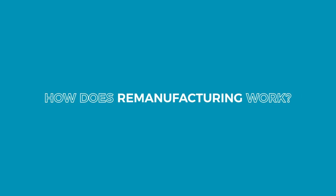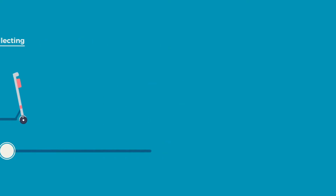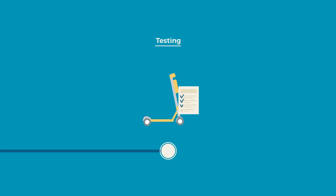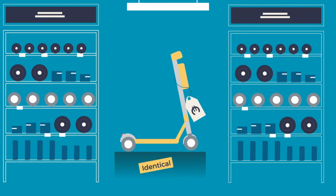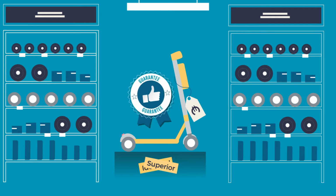How does remanufacturing work? It is a process that involves collecting the product from the users, dismantling and cleaning, restoring or replacing any damaged components, recoating or painting, then testing the reassembled product. This process produces a remanufactured product at a level of performance and quality that is identical or even superior to that of an original product. The remanufactured product has an in-use guarantee that is at least equal to that of a new product.